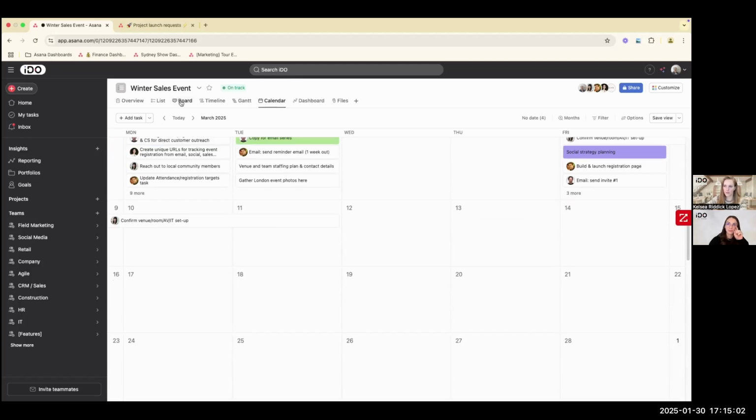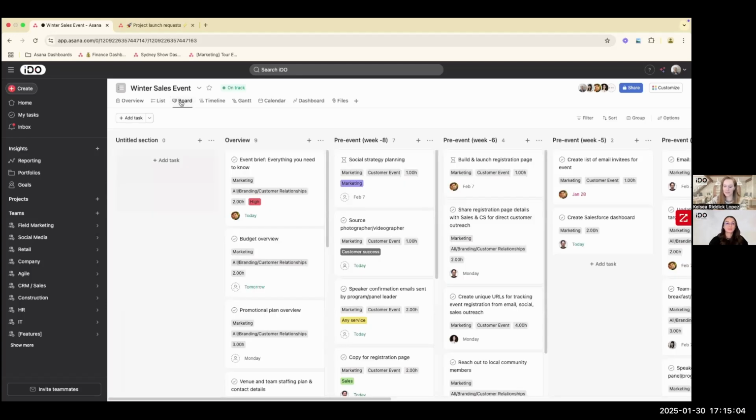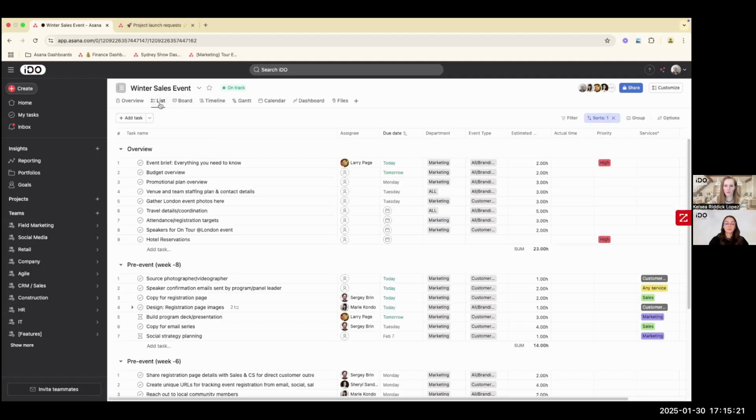There is also the board view. I will confess it's my least favorite view. I am a list girl. I love the list view, but everybody works differently. And that's what I love about the customization of these different views in Asana, is that everybody can kind of work the way that they want to. And if you have a view that you prefer, you have all of these available to you with really no work required on your part.